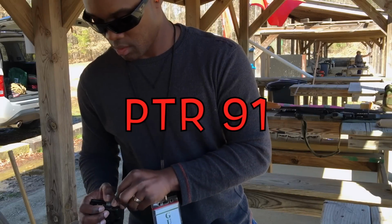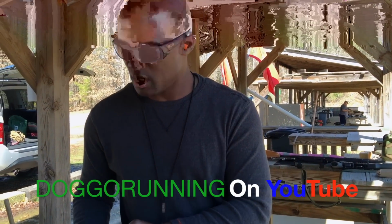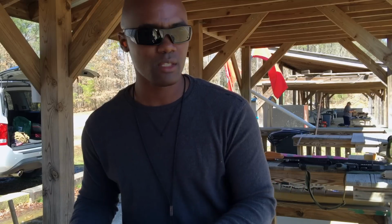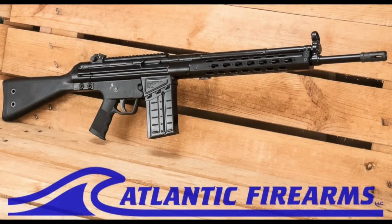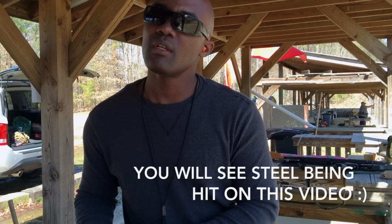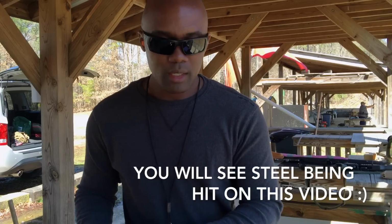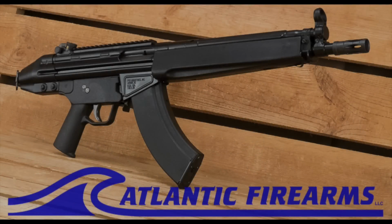As a first-time shooter of this gun, what do you think? I mean, as far as the recoil, I think it was a little bit overstated. You get some of your bolt-action rifles that actually have more kick than this. Although it's an assault-style platform, it's a great rifle. I'm impressed with the quality. PTR, I can say they've done their homework on this quite well.